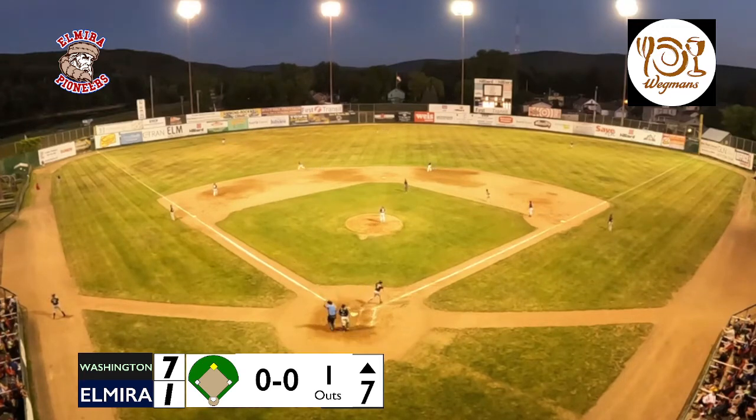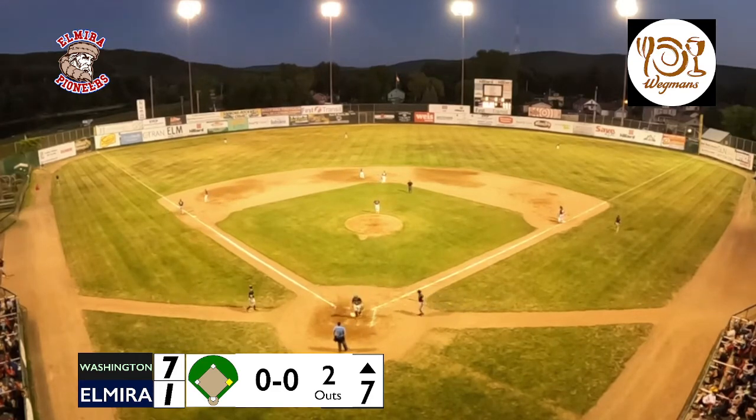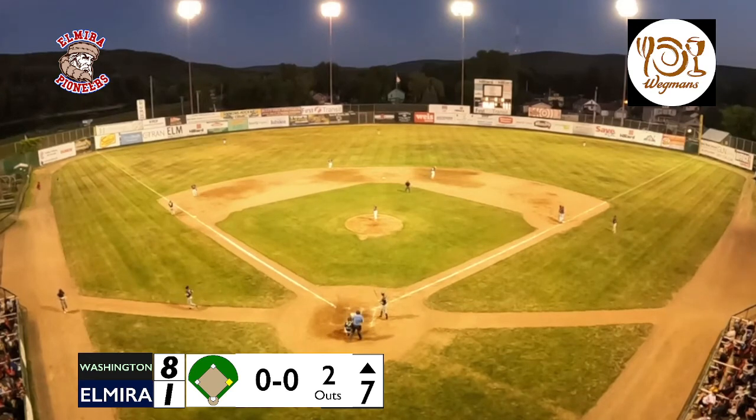That one's going to be driven deep left field and caught for the second out. Forgot to update the graphic really quickly. Things have been going relatively fast. But now we'll be able to get it. 8-1 and 2 away. As Hen flew out that time. That brings up McKinley at the top of the order.